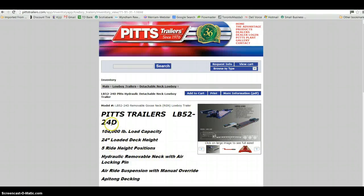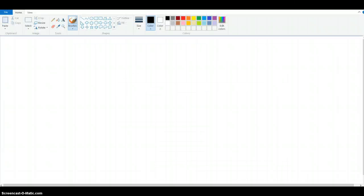And the 24 means the height is 24 inches, and then the length of this thing is only 24, and then you have to pay them extra if you want 26, but then the whole length of the trailer becomes over 53, so you need to run it with a permit all the time, and I just don't like that.